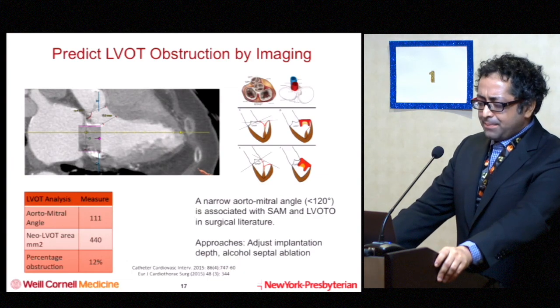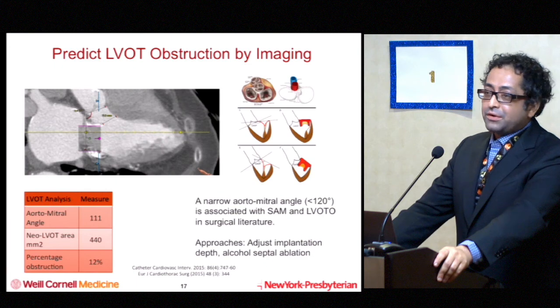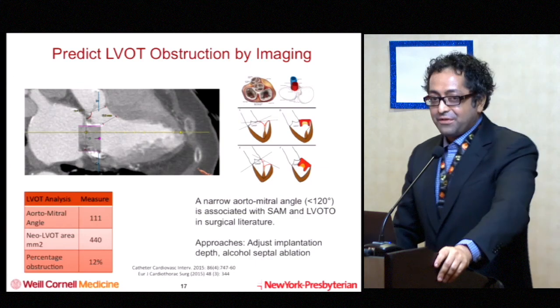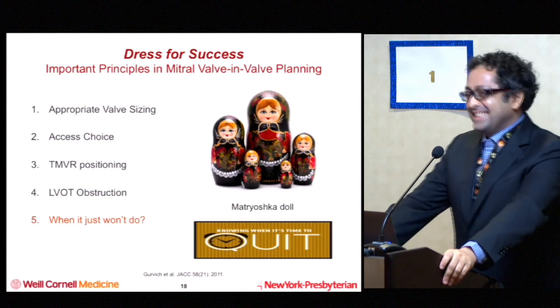Feldman. He presented, I believe, at either TCT or ACC, where he even did an alcohol septal ablation a priori to get rid of the potential obstruction that was theorized, and then did the transcatheter valve replacement, valve in mitral, which is interesting. So that's a TED thing to do.